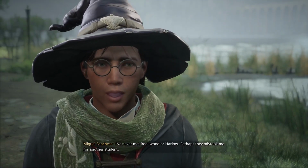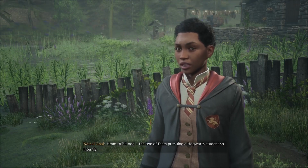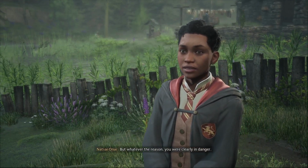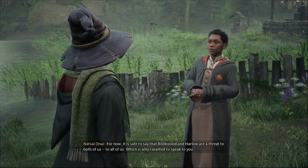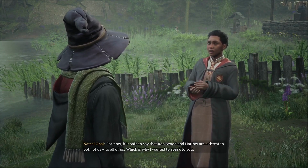I've never met Rookwood or Harlow. Perhaps they mistook me for another student. A bit odd. The two of them pursuing a Hogwarts student so intently. But whatever the reason, you were clearly in danger. For now, it is safe to say that Rookwood and Harlow are a threat to both of us. To all of us. Which is why I wanted to speak to you.